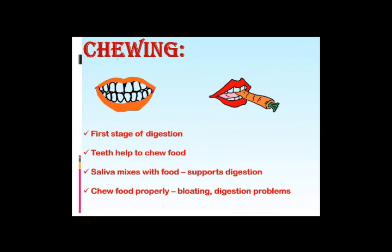Now, chewing is the first stage of digestion, which is carried out inside our mouth. There are 4 types of teeth, which help in the process of chewing and grinding of food, and saliva mixes simultaneously into the food, thereby making the food soft so that it can be swallowed easily and digested properly. It is also recommended that chewing is essential. If not done properly, then it will lead to digestion problems.